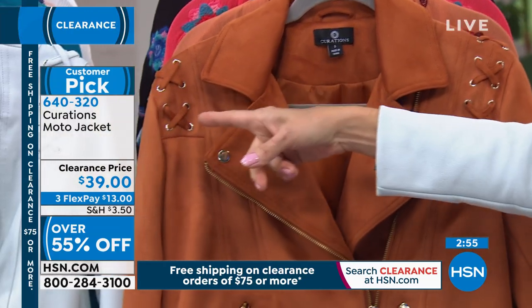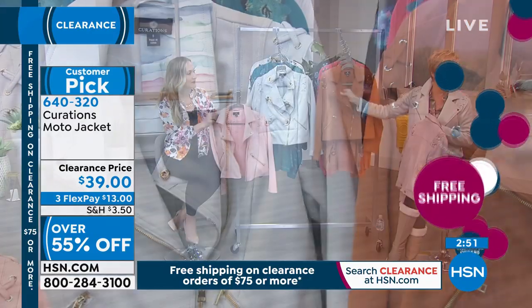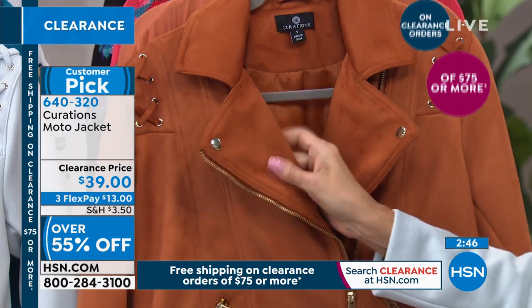That one has silver. The pale blue that I'm wearing is silver. This is the brown leather. I love a more coppery color. I have shoes that would match that perfectly. And they are such a realistic faux suede feel.